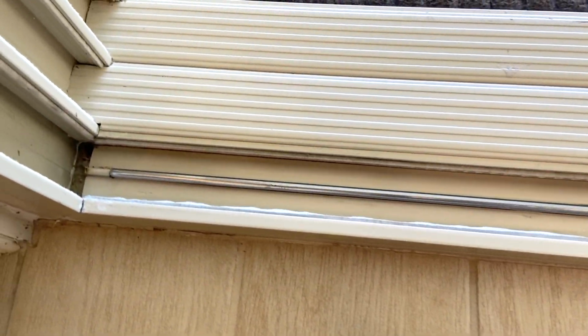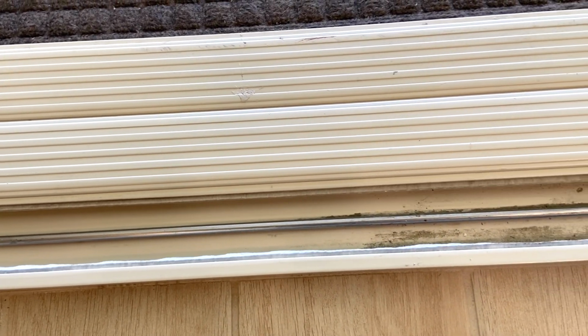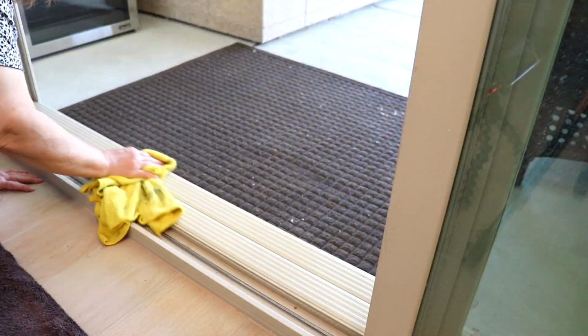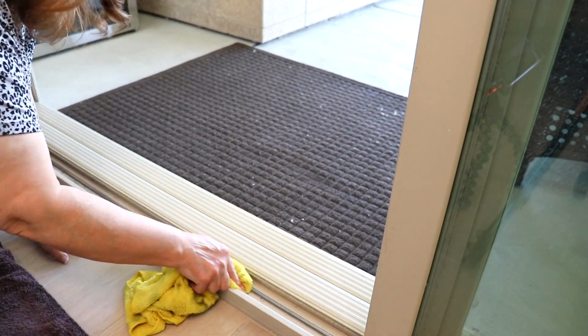So there are certain things that we wait for only once a year or twice a year that we need to get done. But this is one of those things that I just need to add to my monthly cleaning task. So it'll be so much easier to do if I would just do it regularly.